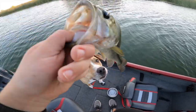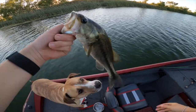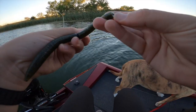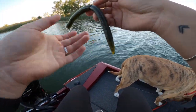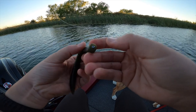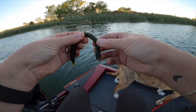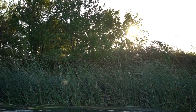We're changing things up, went ahead, we're next to all these reeds. It's not as grassy over here as it is over there. First cast with the worm, and bada bing, bada boom. Caught that guy on a Nico rig. Essentially it's a wacky rig, but I do have a Nico weight pushed into the front of that worm, so it sinks a little bit faster, but it's still light enough to where it doesn't bury itself into the grass.